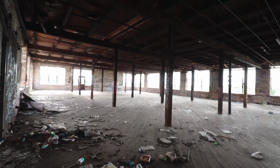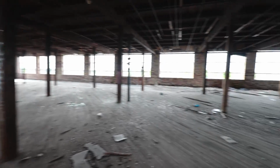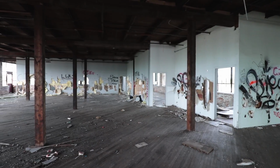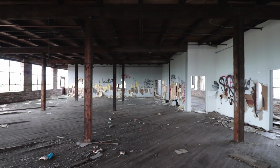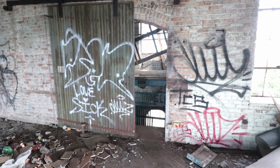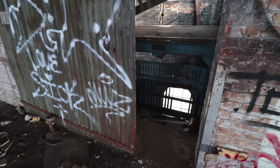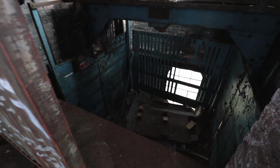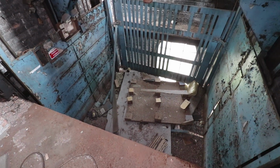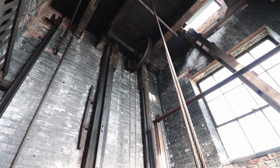Ooh, yeah. It's like an assembly floor. So they had a bunch of tables. Probably put stuff together. Can already feel it in my knees. I'm about to go peer over the elevator shaft. Oh wait, the elevator's actually here. Okay, so that's not that bad. See the inner workings, the pulley system up at the top.